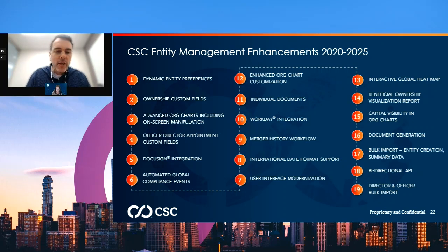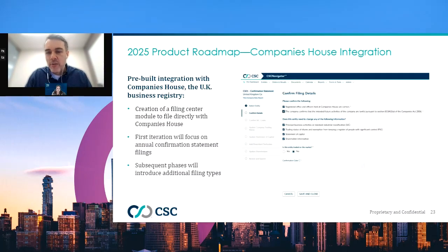There is a clear understanding at the highest levels of our company that this is a mission critical application for our clients in terms of managing both their US and multinational entity portfolios. So with all of that as a backdrop, I get really excited to talk about where we're going. The next 2 slides have just some highlights of our current 2025 roadmap. There are already a couple things that we've delivered in terms of new features earlier this year. But the next feature to go live, which is looking like the September timeframe, is a pre-built integration with Companies House, which many folks will know is the business registry in the United Kingdom.